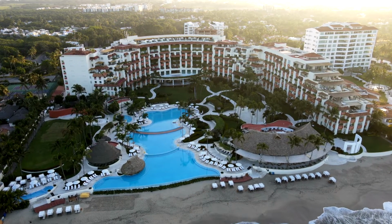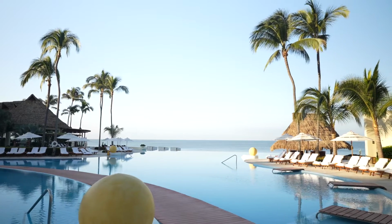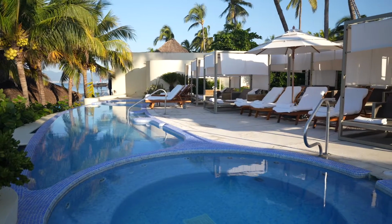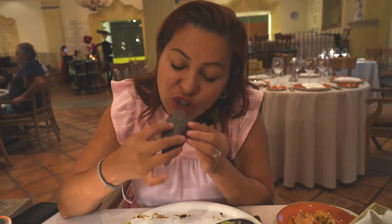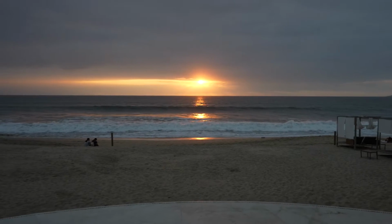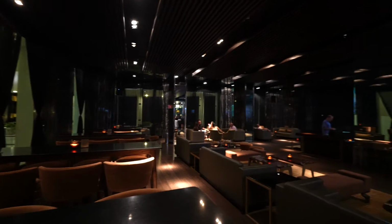Welcome to the Velas Riviera Nayarit all-inclusive resort, one of the most luxurious and exclusive, pretty expensive resorts you guys can stay at in Puerto Vallarta. Stay to the end where I will be sharing my overall experience and if I recommend this resort to you guys. Let's get started.